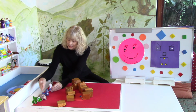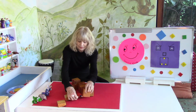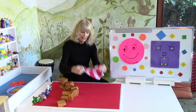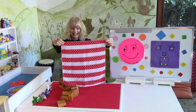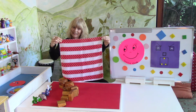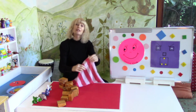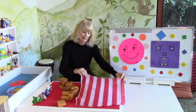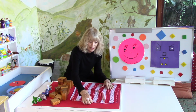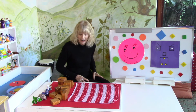Now we're going to put all our little animals here, and I want you to count with me. Put your thinking caps on. Here, I have another square. Hello. Can you see that it's a square? It's a square scarf. Any kind of square you want it to be. I'm going to put it down here. My magic square. And I am going to count how many squares there were in our grandfather clock.